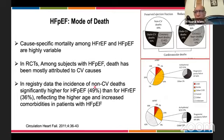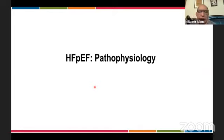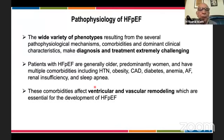Possibly this reflects that these particular patients have more comorbid conditions, are older, and may have other causes of death than cardiovascular diseases. Now, let us look at something about the pathophysiology of heart failure with preserved ejection fraction. The pathology varies, with a wide variety of phenotypes. This is not a single disease like diabetes, like hypertension, like rheumatic heart disease, not even like ischemic heart disease. This particular group has a wide variety of phenotypes resulting from different pathophysiological mechanisms, comorbidities, and dominant clinical characteristics, and all these things make diagnosis and treatment extremely challenging.